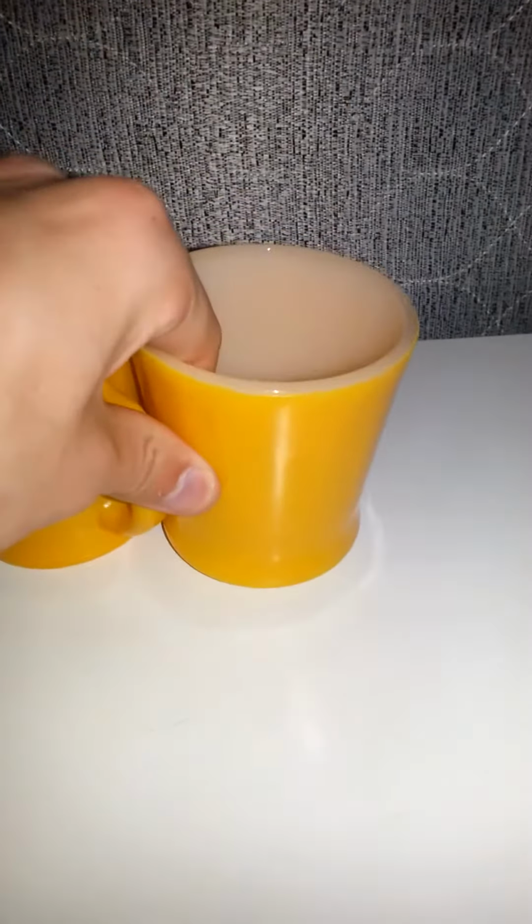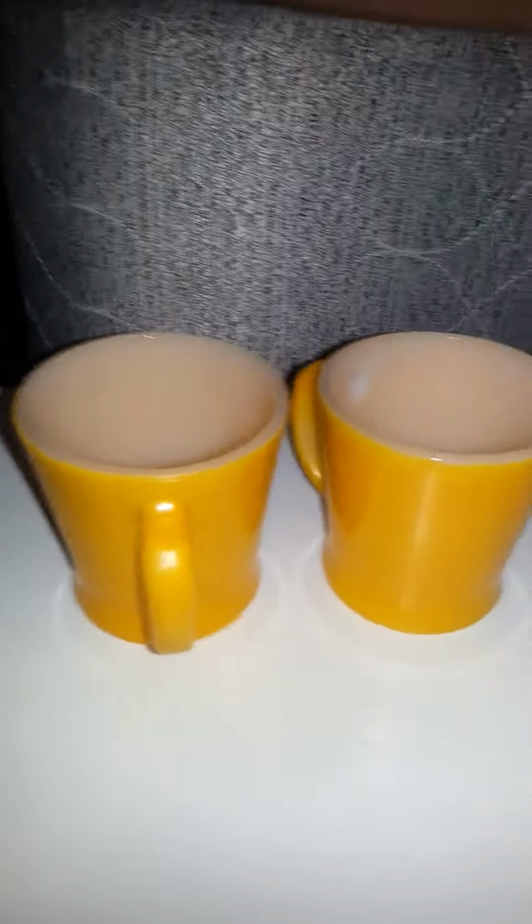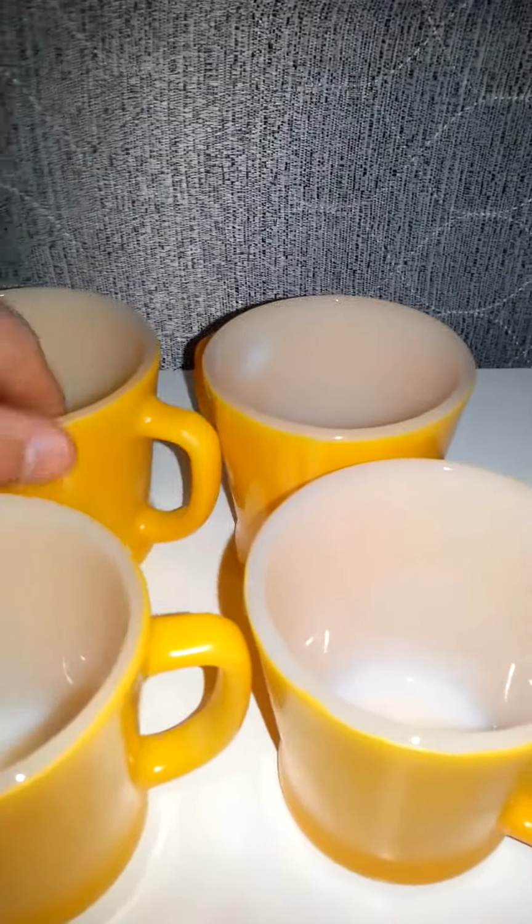Alright, now I'm going to get to the coffee cups. I guess I'm going to get to the colorful ones here. So, we've got, I think it's a yellowish orange. I guess I'll call it like a mac and cheese yellow or orange. These are some really, really nice mugs.